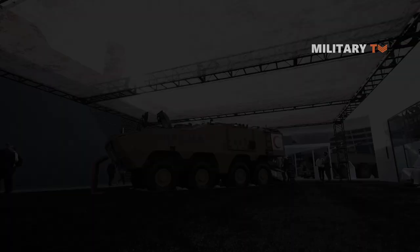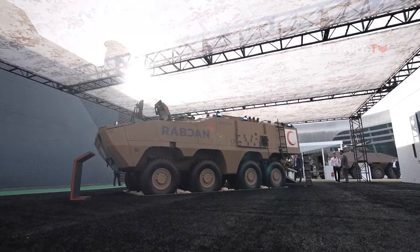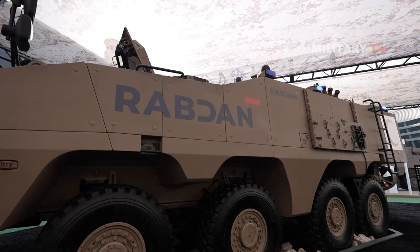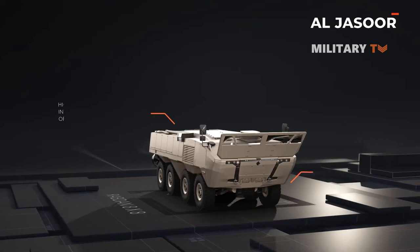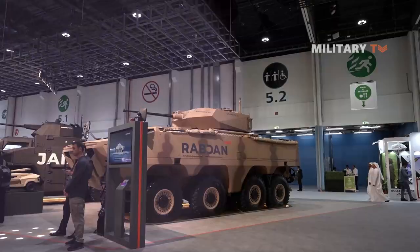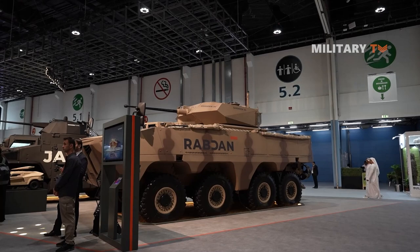The Rabdan 8x8 armored vehicle is a key player in modern military operations, providing unparalleled protection and mobility for troops and equipment in high-risk environments. From its modular design and powerful engine to its advanced communication systems and state-of-the-art weapons platform, the Rabdan is truly a force to be reckoned with. In this video, we'll take a closer look at Rabdan, including its features and capabilities. Stay tuned.